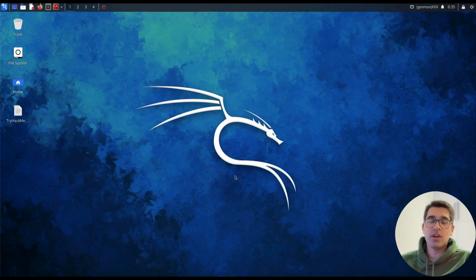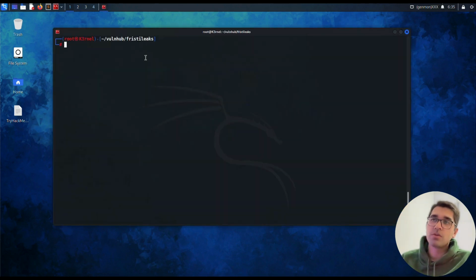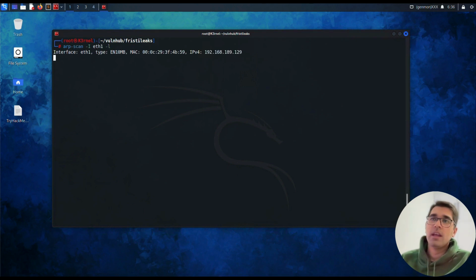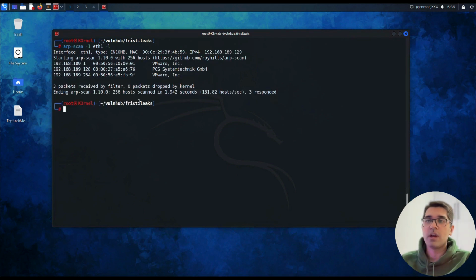Today we are going to solve another Vulnhub machine called Fristileaks. As always, I've just prepared the environment here and everything is ready to begin our work. I just want to scan the network for the IP address available on this machine. I use arp-scan and it reveals the IP address of the target machine.